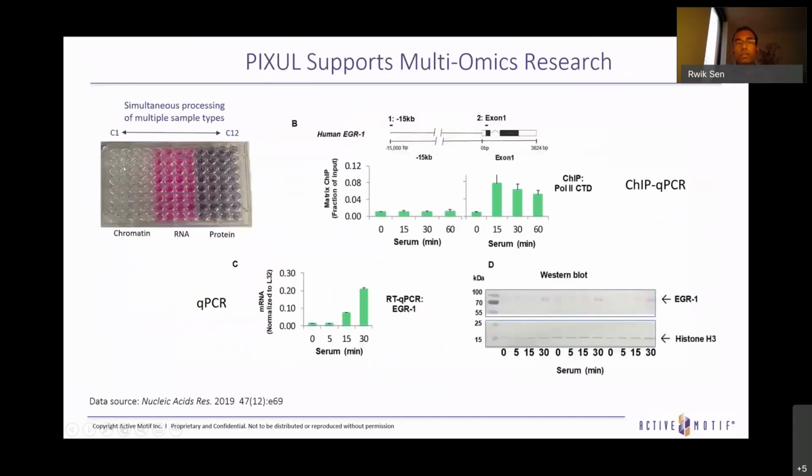You can also put the same sample in the wells and add different kinds of buffers to look at different readouts from the same samples. And that is exactly what we have done here. We have looked at ChIP results for RNA polymerase 2 occupancy. We have looked at RNA results from the same cells, and then we have looked at protein, and all of them match nicely with each other.